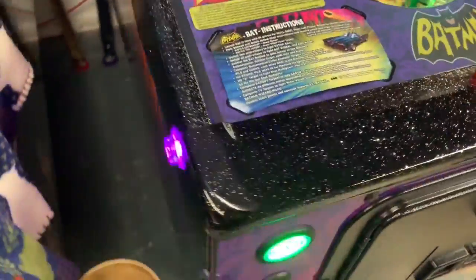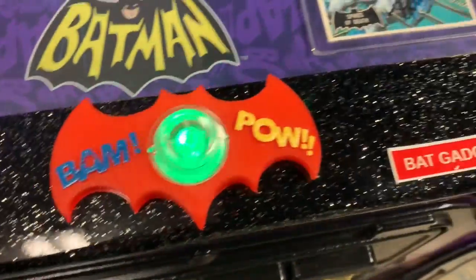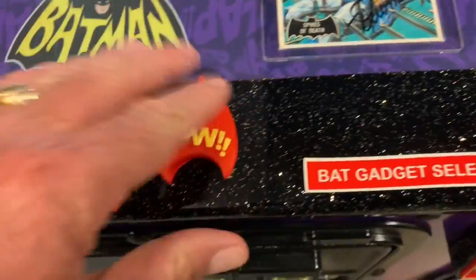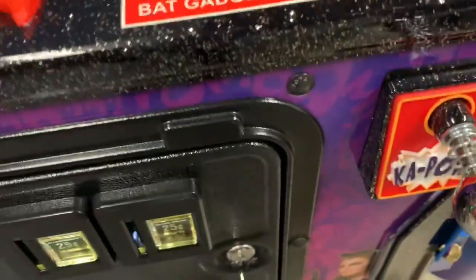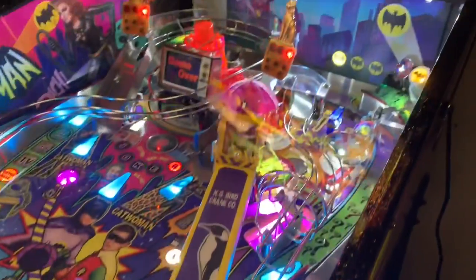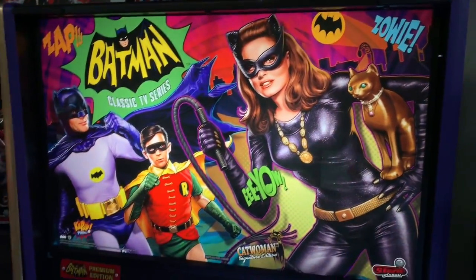And you can really tell here, it's powder coated with this glitter in it. And the company put on the new labels, put on all this new, and powder coated the legs. There's the Batman armor. He's got the flashing lights in there. And, oh yeah, the Catwoman edition.